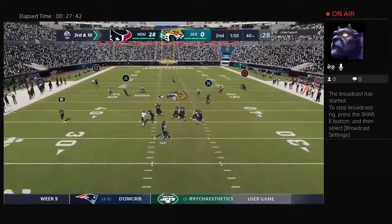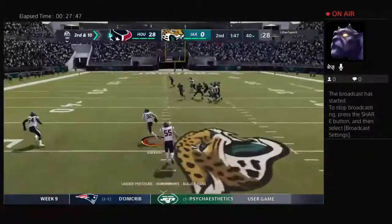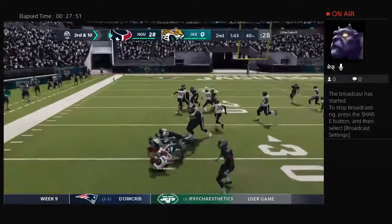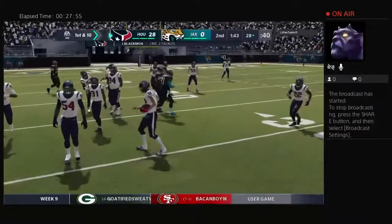Throwing on 3rd, Goff. Looking for Watkins, and it's intercepted. Picked by the rookie, Julian Blackmon. And a huge return as he'll take this one all the way down inside the 30-yard line.